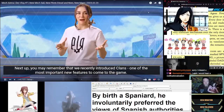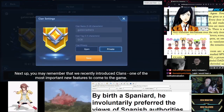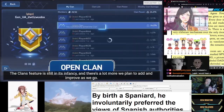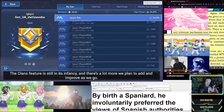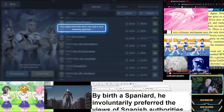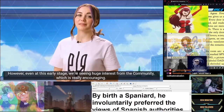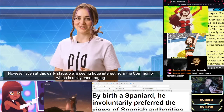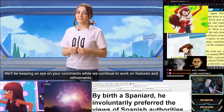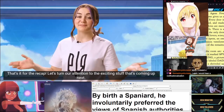Next up, you may remember that we recently introduced clans, one of the most important new features to come to the game. The clans feature is still in its infancy, and there's a lot more we plan to add and improve as we go. However, even at this early stage, we're seeing huge interest from the community, which is really encouraging. We'll be keeping an eye on your comments while we continue to work on features and refinements. That's it for the recap.